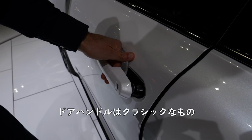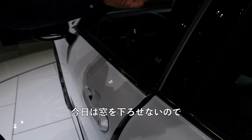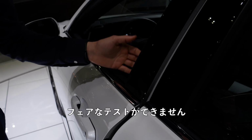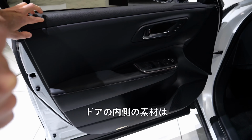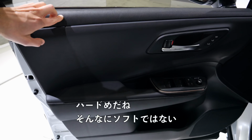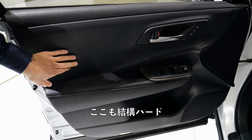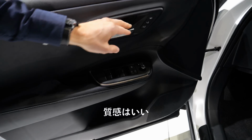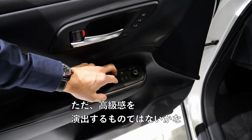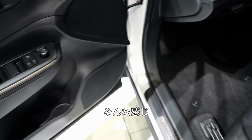Doors here with classic handles. I'm not making a door closing sound today because we cannot close the windows with that vehicle, so it would sound unfair, so to speak. Then here inside, the material is rather hard, not that soft here, also quite hard here, a little bit softer at the inside of the doors, which actually feels nicer. But it doesn't make a super premium appearance, let's put it that way.